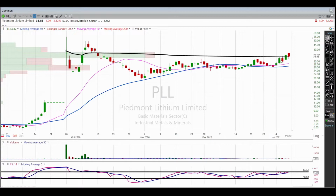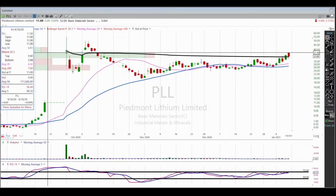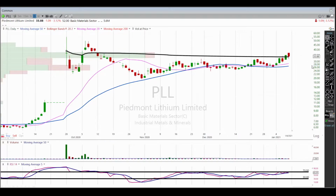Watch for a day for it to go a little bit above, let's see, above 3740. And we can see it start going a little bit more parabolic, especially if volume starts coming in. So keep an eye out for that one.